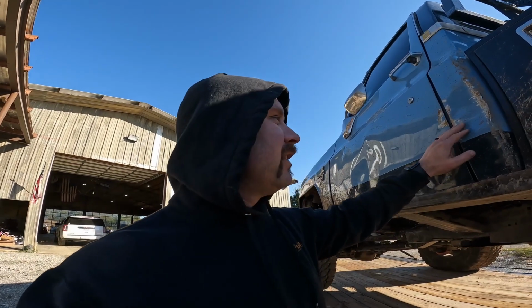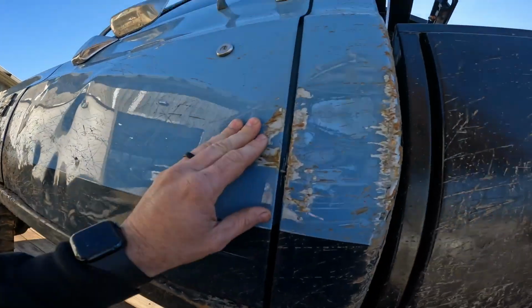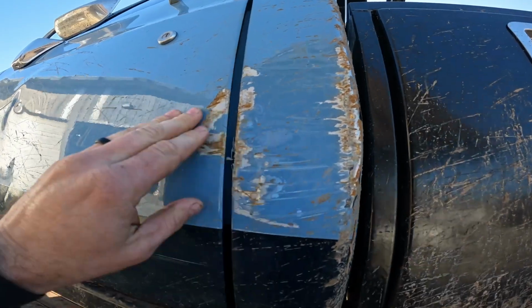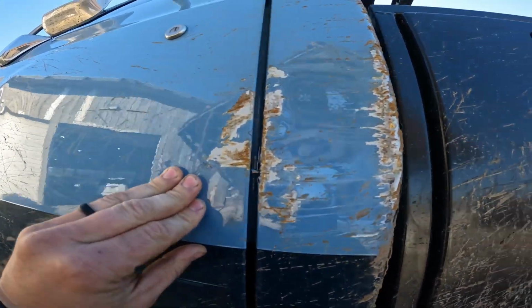And I got it literally on two wheels sideways, and the other two wheels were resting on the side of the truck in this notch, and then the cab was literally sitting on the rock. And you can see whenever I started to drive away, it got into the cab quite a bit. So this is the first real legit body damage that I've had on this truck, other than what it had whenever I got it.